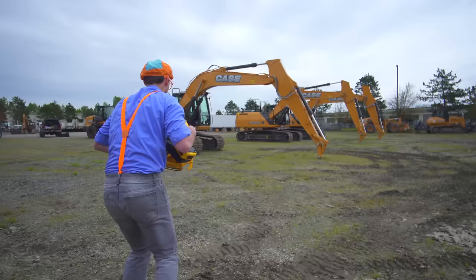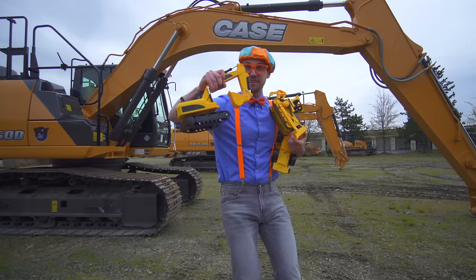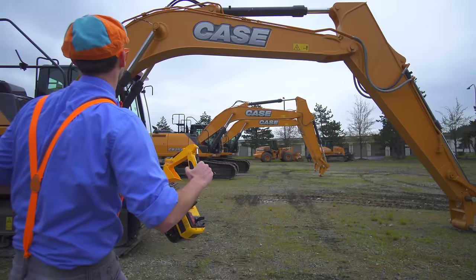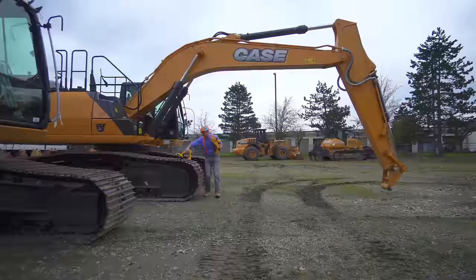Whoa. Look at how big this is. Wow. Jeez, this is huge. And look, this is so small. Small excavator, big excavator. Okay, come over here. Okay, stay there, excavator.